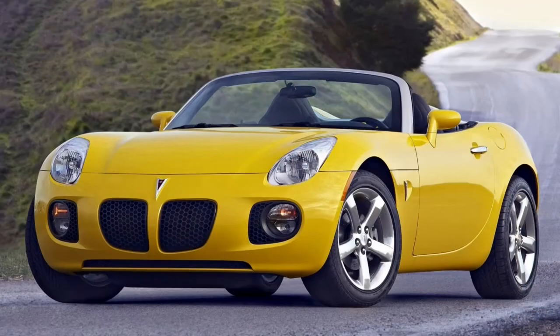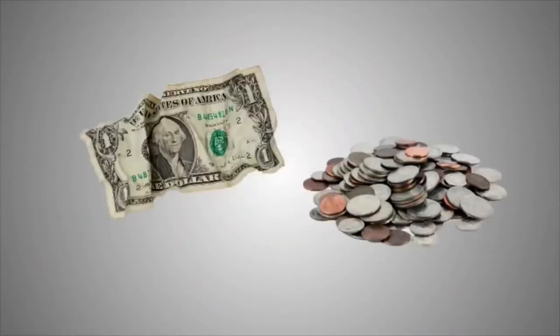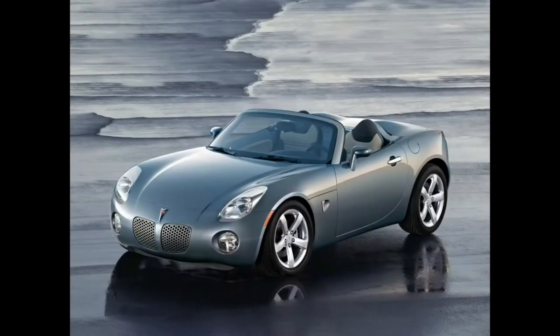Today I'm going to tell you my story of the Pontiac Solstice. Hope you enjoy it. To be honest, before this project, I really didn't know a lot about the Solstice. They have been popping up in my marketplace searches of other sports cars. I've noticed that they've become quite affordable. Being both poor and a lover of sports cars, the Solstice got my attention.